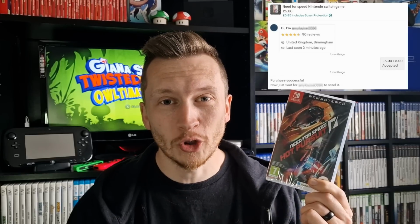Cost me just over £8. That's including the postage and the fee and the actual price of the item. And it's sealed as well. It is Need for Speed Hot Pursuit.